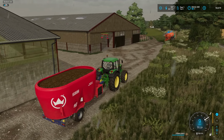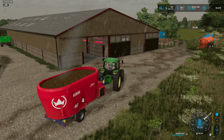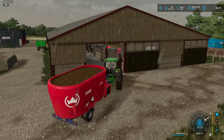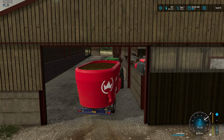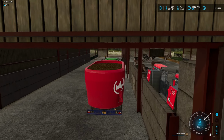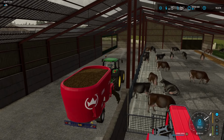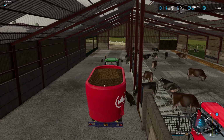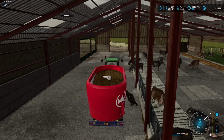So we're just finishing up the early morning feeding. I guess it's not really that early anymore, but we're finishing up the feeding in the morning. Probably start at it a little bit earlier from now on so we can start getting to some other stuff. But yeah, this is our last go around for cattle feed here.